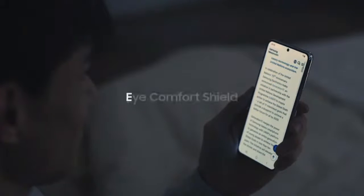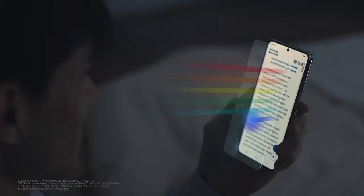But this display doesn't just look better, it's also better for you. Blue light can make it really hard for us to sleep, and it often hurts our eyes. Our new Eye Comfort Shield analyzes your usage pattern to automatically adjust your blue light filter. That way, your eyes will stay comfortable no matter what.